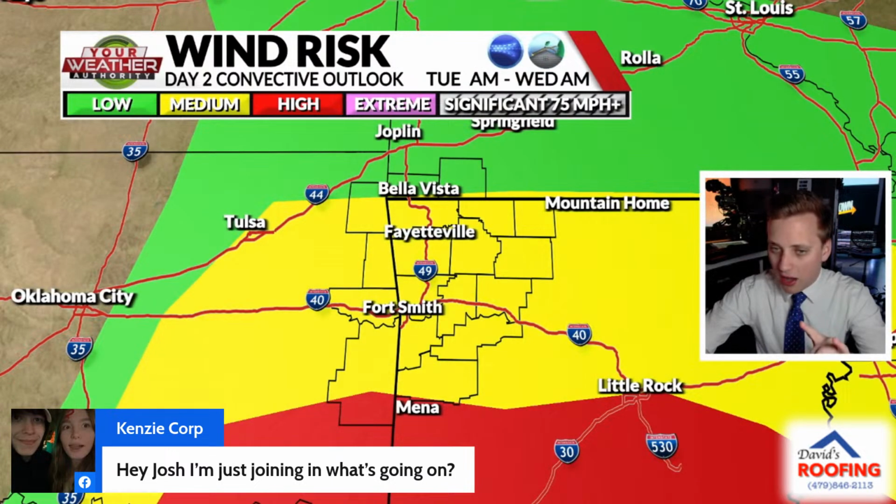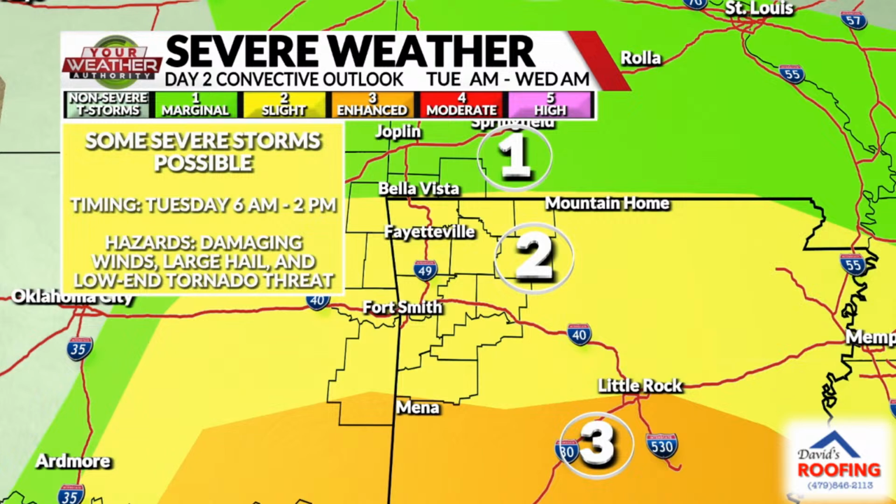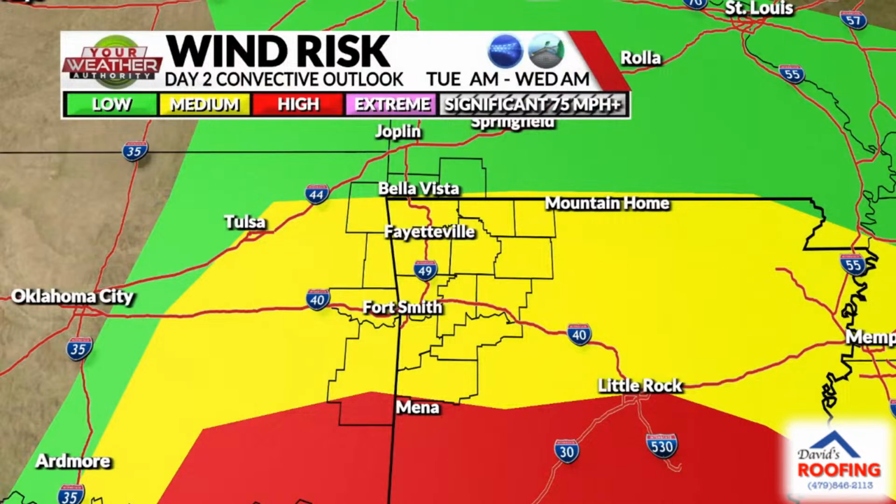So here's a look at the day 2 convective outlook again. Again, slight risk of severe weather for most areas. Level 2 out of 5. 6 a.m. to 2 p.m. is going to be the main time frame for showers and storms. Damaging winds by far the greatest concern. You can see that over northwest Arkansas. That's why we've seen the uptrend. That northern extent of that slight risk now includes Benton County and Delaware County.